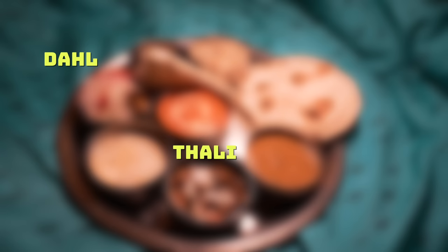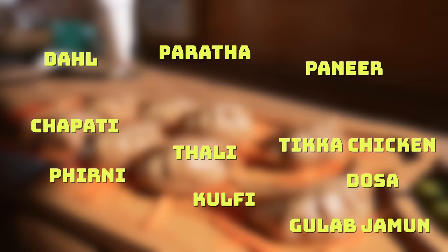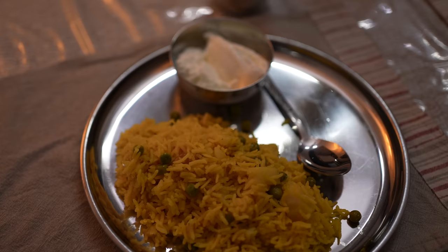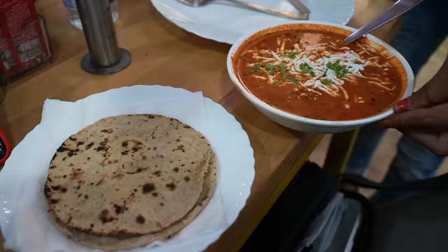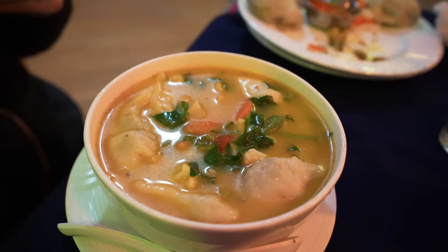Dal, thali, filni, paneer, kulfi, chapati, dosa, paratha, tikka chicken, gulab jamun, biryani, kheer, idli, rice cakes, and there are so many vegetarian meals, so if you're vegetarian or even vegan, you'll be sorted. We come from South Africa, so we're very used to Indian food, although it's very different actually in India. The majority of these things we just mentioned are vegetarian. You're mainly eating vegetarian food while you're in India. There are lots of Western food options as well.